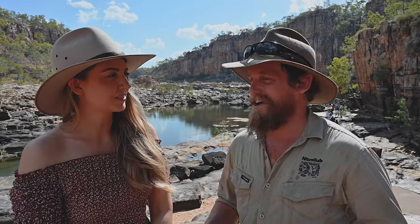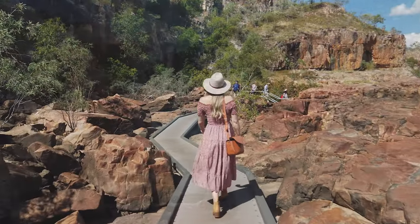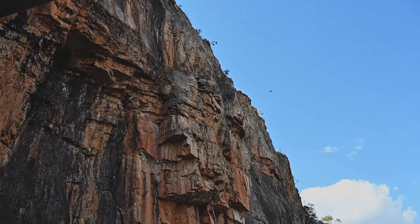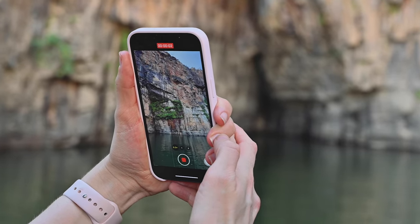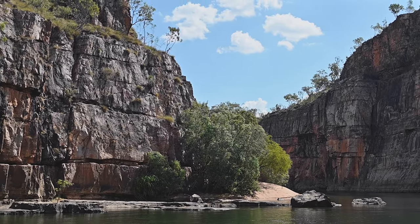So Nitmiluk, it's a big gorge system. Nitmi is a Jawoyn word, so Jawoyn traditional owners of this area, of this land. So Nitmiluk's two separate words, Nitmi meaning cicada, and luk meaning place or country. The Katherine River flowing through, beautiful sandstone escarpments, taking boat tours, taking the Ghan up through the gorge. So we get a great lot of people from the Ghan, great lifeline for us. So show them our beautiful country.